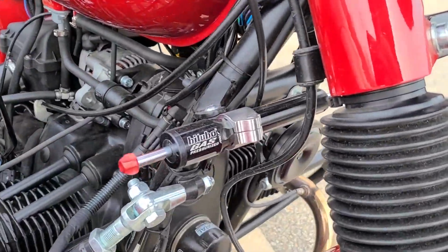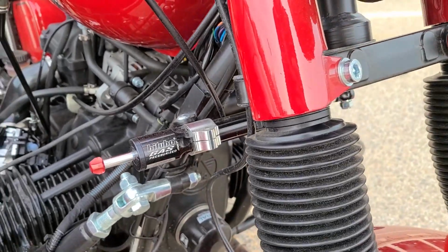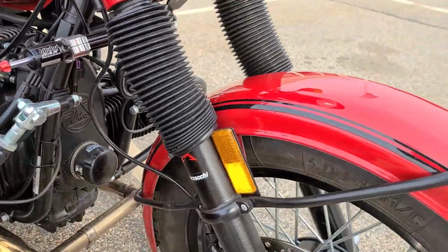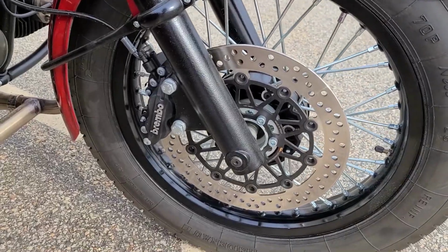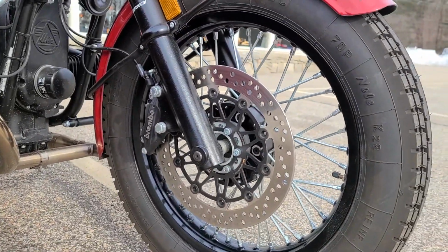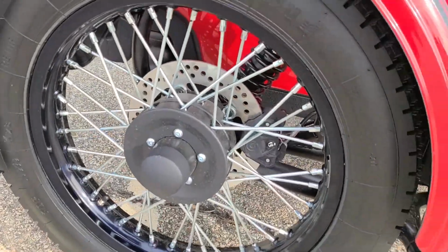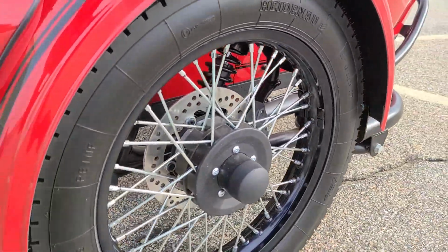You have this nice steering stabilizer as well, fully adjustable via that red dial on the left side, and that is going to give you all the confidence in the world going down the highway at 60 or 70 miles an hour without a worry. See here, you also have Brembo rotors and calipers. This is just going to stop the bike in such short order. These brakes are tremendous, and it's a wonderful thing that Ural has included them as a factory standard option. Of course, safety should be a number one priority with a motorcycle, and having capable brakes is a huge factor in the safety.